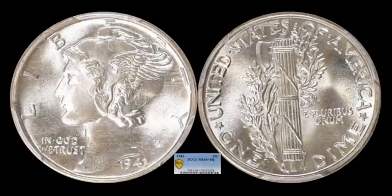However, more investment quality material, 43-P. Mercury dime is a very common date, minted into the tens of millions. So it takes something extraordinary for a coin like this to even show up on the list. Now, this is a mint state 68 plus full bands. I'm not even sure this isn't 69 because this date is pretty well struck all across the board. So finding one with a decent strike is not hard at all. It's just finding one that's incredibly clean, free of any marks or nicks on the coin.